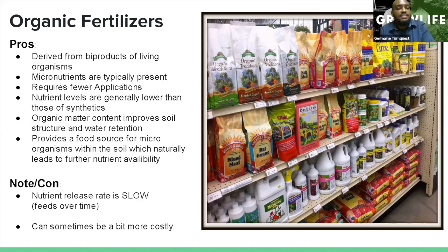Now, so what are some of the cons to organic fertilizers? Well, the rate of nutrient release to your soil is relatively slow. So how can you get past that? Remember when we talked about synthetic fertilizers? Synthetic fertilizers, they immediately feed your plants. So how can you have the nutrients from organic fertilizers supplied immediately to your plants when you plant them? Well, before you plant, add your organic fertilizers ahead of time.